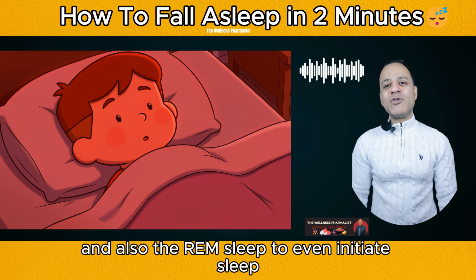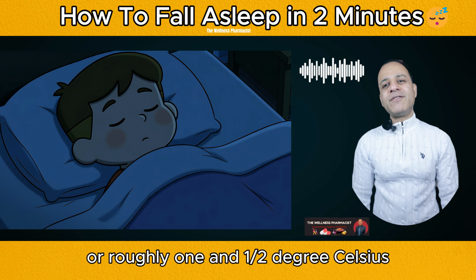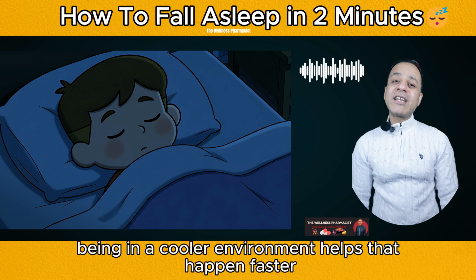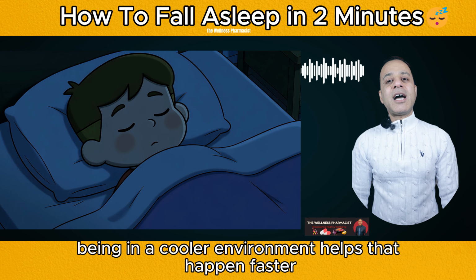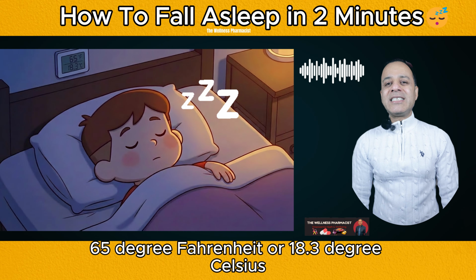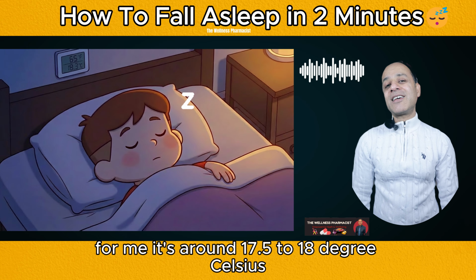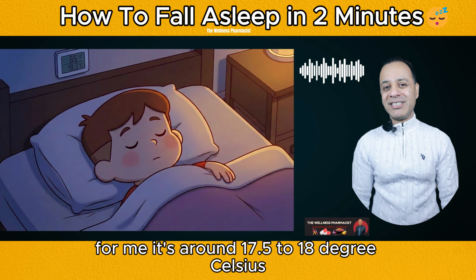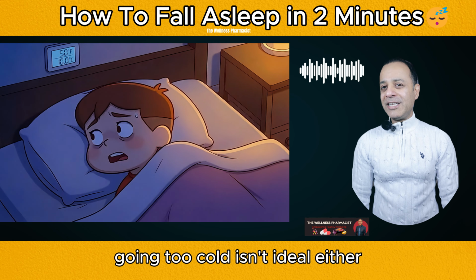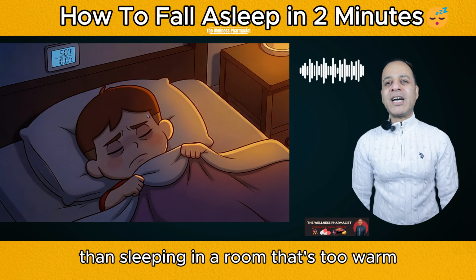To even initiate sleep, your body needs to drop about 2 to 3 degrees Fahrenheit, or roughly 1.5 degrees Celsius. Being in a cooler environment helps that happen faster. The recommended room temperature is around 65 degrees Fahrenheit or 18.3 degrees Celsius. For me, it's around 17.5 to 18 degrees Celsius. Going too cold isn't ideal either, but it's far less disruptive than sleeping in a room that's too warm.